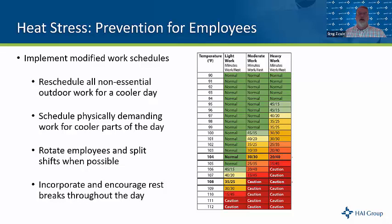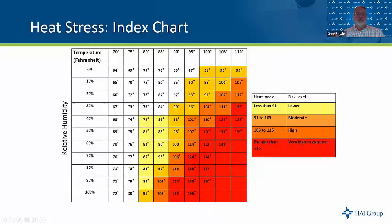And this chart here, we're going to have another chart in the next slide. It just gives the heat index. And you can see that in the green area, we've got light work. And then we look at the temperatures, and all of a sudden, when it's 112, even light work becomes difficult to do. So we're talking about areas of Arizona, you're at 112, it doesn't matter. Light work has to be moderated as well.